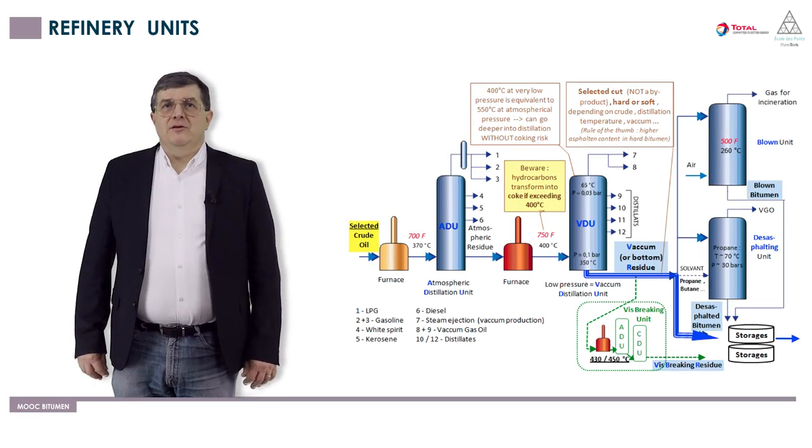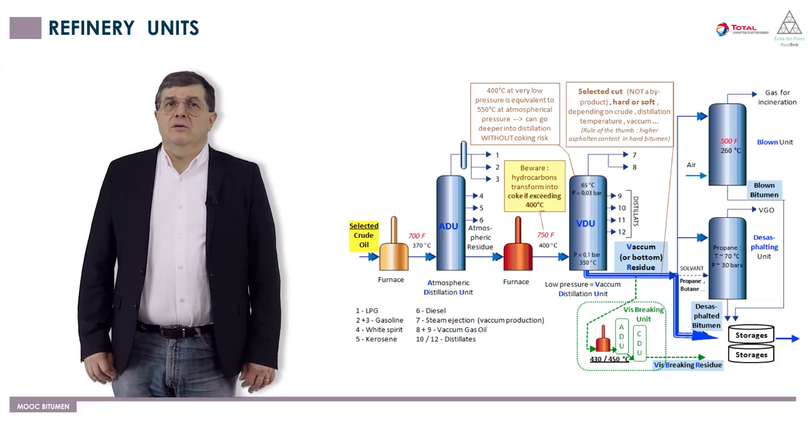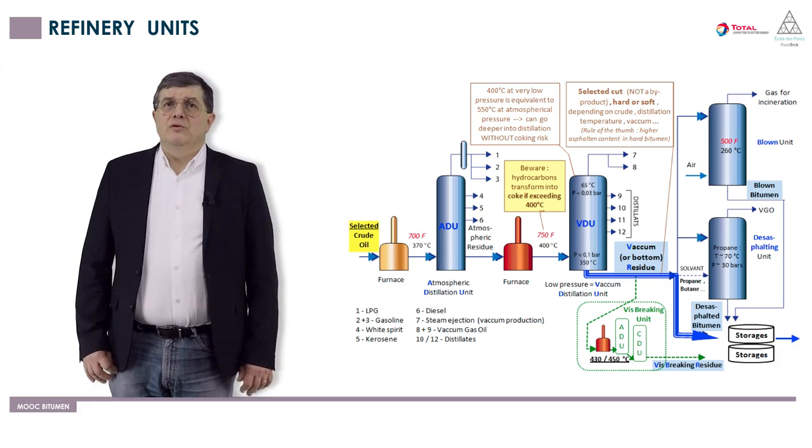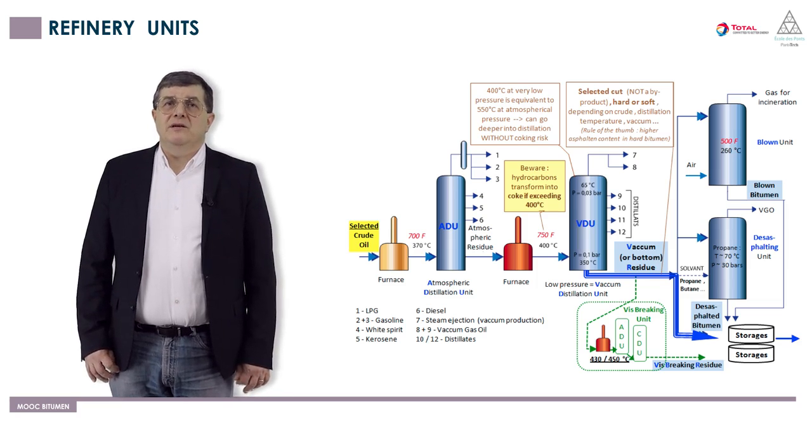Crude oil is desalted and heated over 370 Celsius degrees. Side productions are propane, butane, and driving fuels like gasoline, kerosene or diesel. It's important to note that crude selected to produce bitumen puts constraints on commercial driving fuels. Sulfur constraint gives a strong economic penalty to produce bitumen.